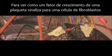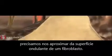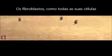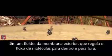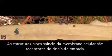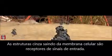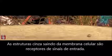To see how a growth factor from a platelet signals a nearby fibroblast cell, we need to swoop close to the rippling fibroblast surface. Fibroblasts, like all your cells, have a fluid outer membrane that regulates the flow of molecules in and out. The gray structures sticking out of the cell membrane are receptors for incoming signals.